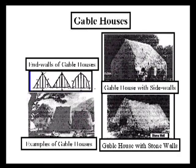Here are some examples, photographs on the right-hand side of the picture, illustrating the early types of houses, the types of gable houses that were produced. And then on the left, an early painting from one of the contact explorers. Notice that in the two houses on the right, there actually are some side walls, although they're rather small in their extent. In the images on the left, the drawings from ancient Hawaii, side walls aren't apparent, at least in this drawing.